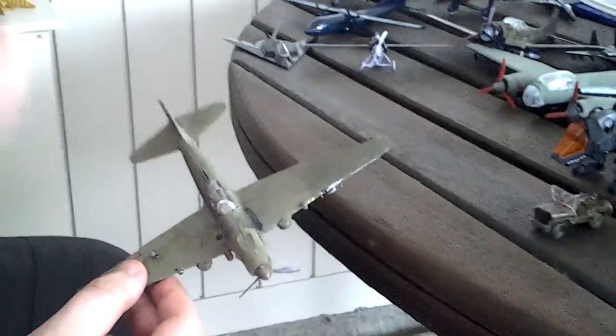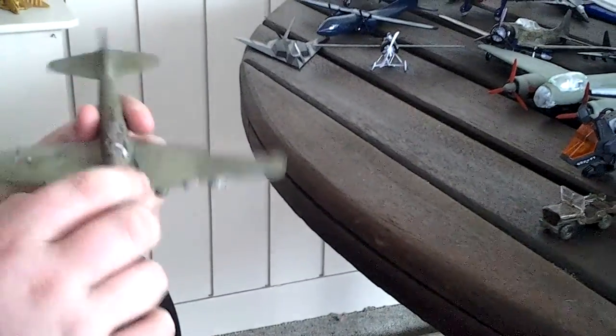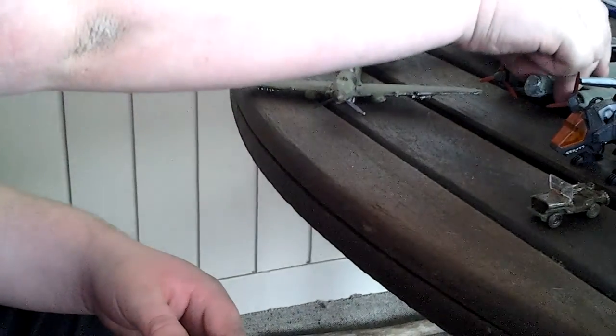I do need to get another one of this screen stuff, repaint it, and then paint some dirt over it. And, yeah, one of the propellers did snap off, so that's my Sturmovik.